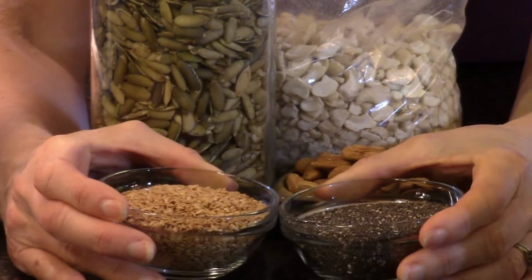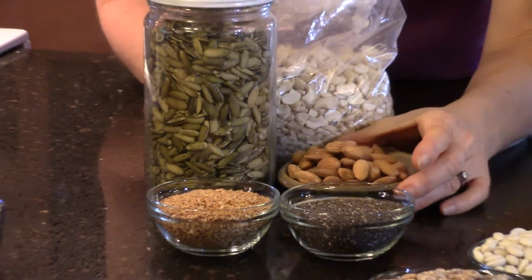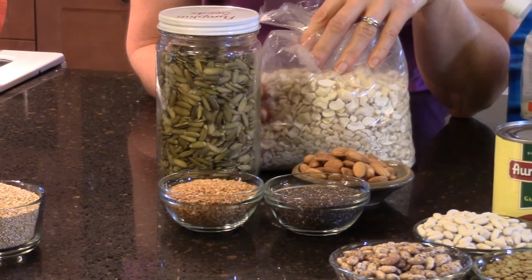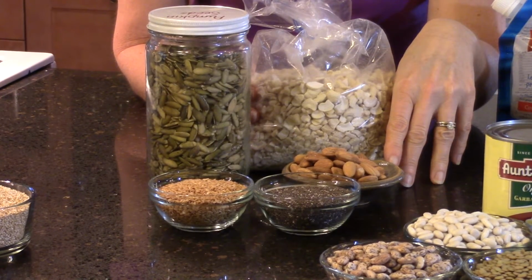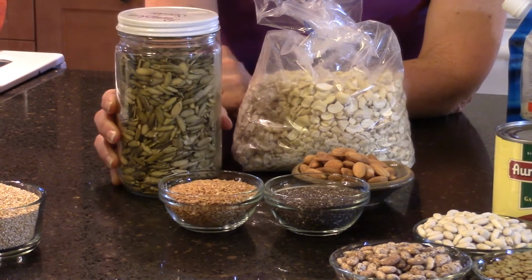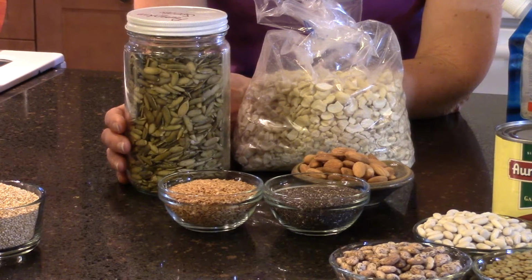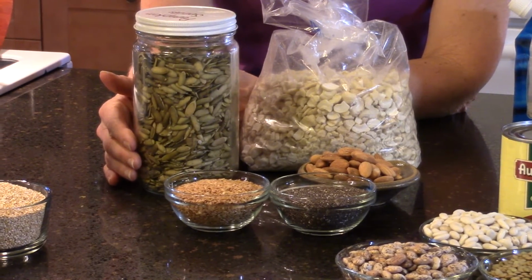Two other nuts that I keep on hand and buy in bulk are almonds and cashew pieces. And the reason why is because I make nut milks, and these are my favorite nuts for nut milk. Here are my pumpkin seeds, and I brought this out in the jar to show you that I store all of my nuts and seeds in large glass jars like this so that I can quickly identify the one I need.